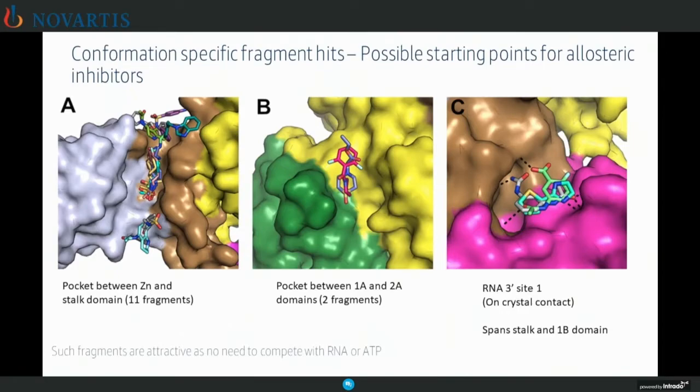We can use this information to look at our fragments and ask, do we have any potential allosteric inhibitors? On the left-hand side, there was quite a prolific pocket that bound about a dozen, 11 fragments, between the zinc domain and the rest of the core of the molecule. As I said before, we don't really have a good idea of how these domain movements correlate to the nucleotide binding or the mechanism, but the flexibility here might be important. And certainly in related enzymes, it's been shown to be important.